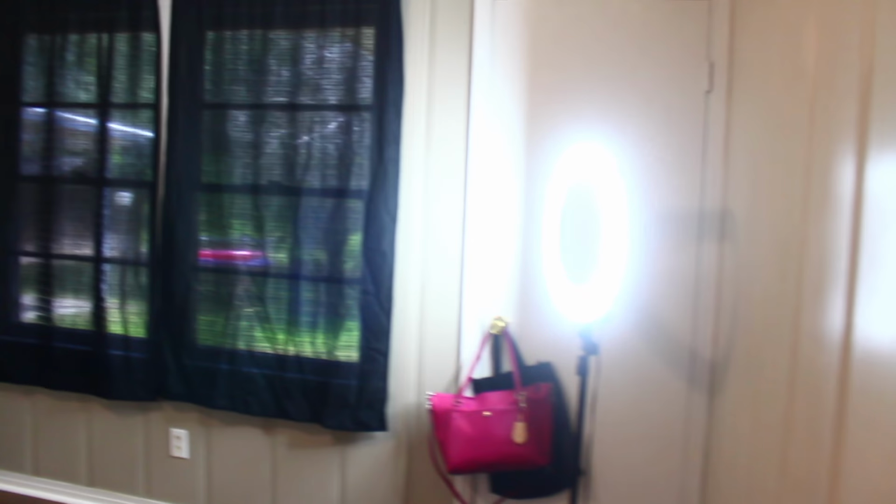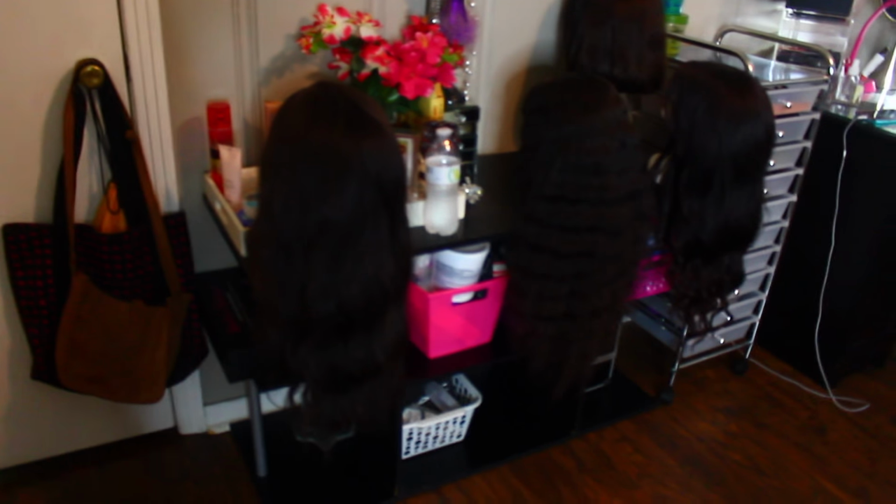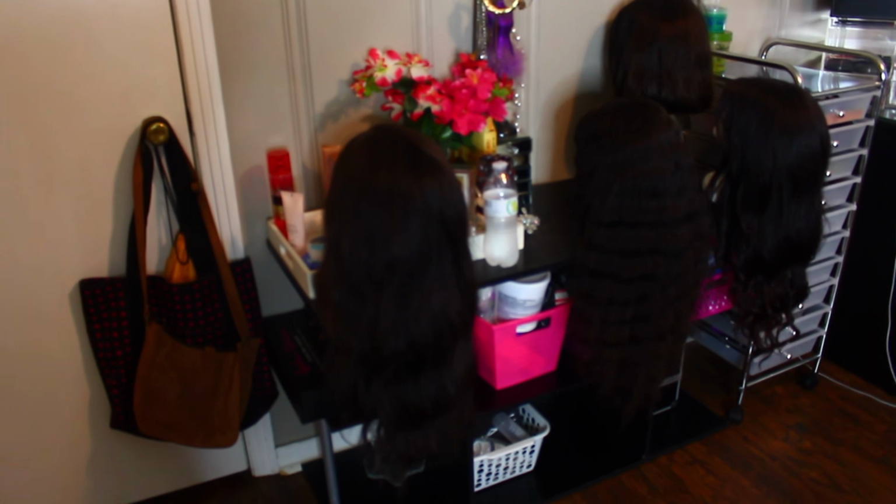So first things first, I have an old TV stand right here. I've had this for years. I think it came from Walmart, and all I keep on here is basically my wigs, my perfume, and the little bit of jewelry that I do have. I keep all of that right there. Okay, so let me try to light that up a little bit.